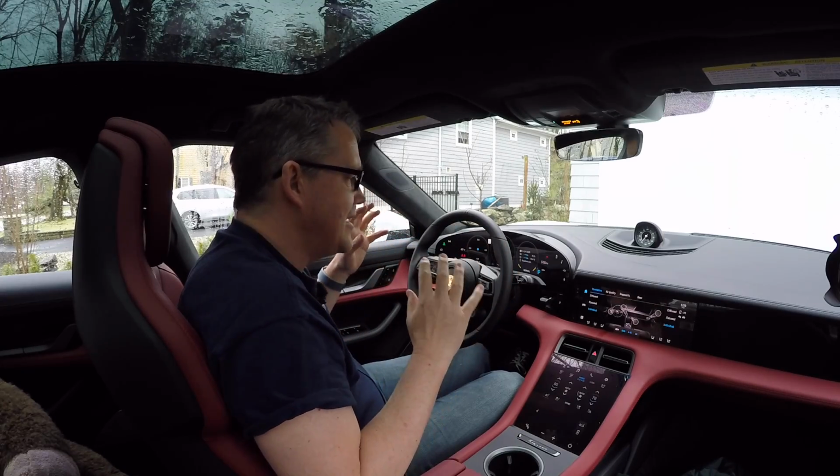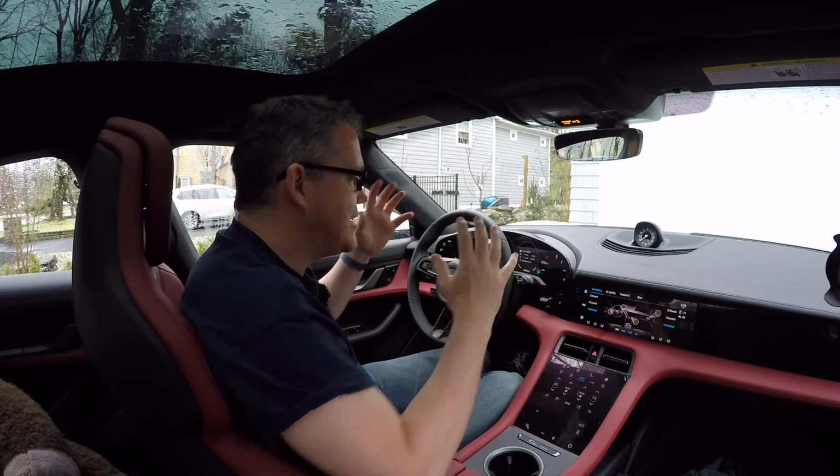I nearly rear-ended that guy. And you'll notice sometimes it goes, oh, I need to be in low ratio and I'm in high, and it just pauses for just a second to get that change done. Now, no big deal, I guess, but this is an electric car. I thought gearbox issues were a thing of the past, and here they are, come back to haunt us.